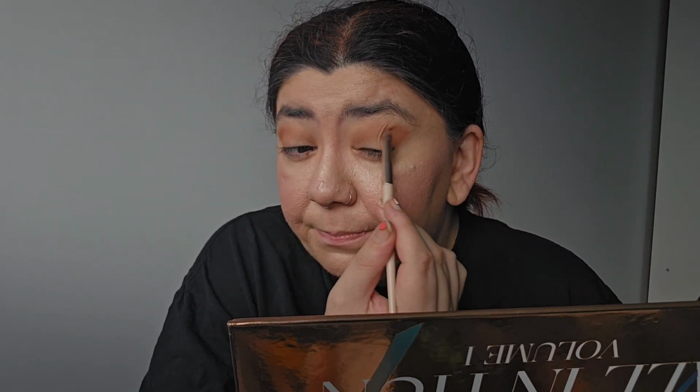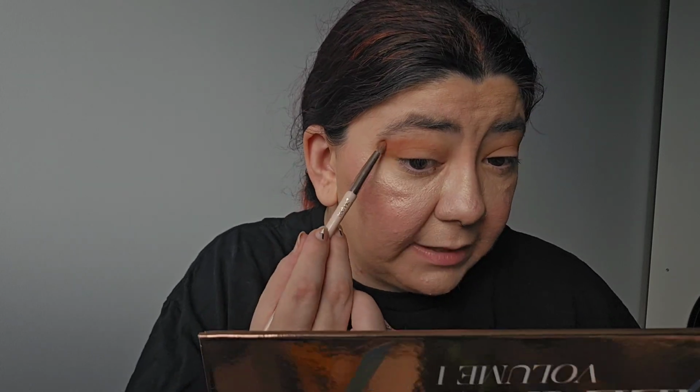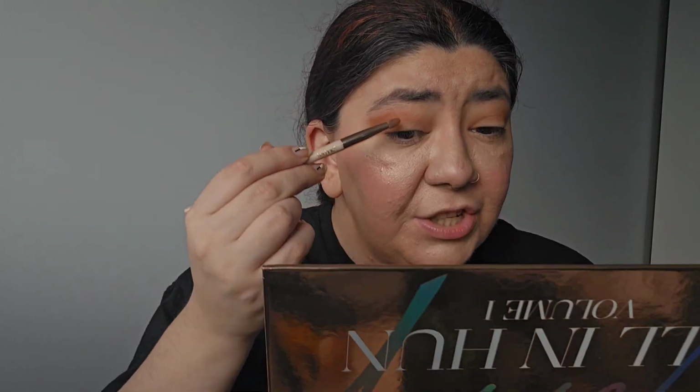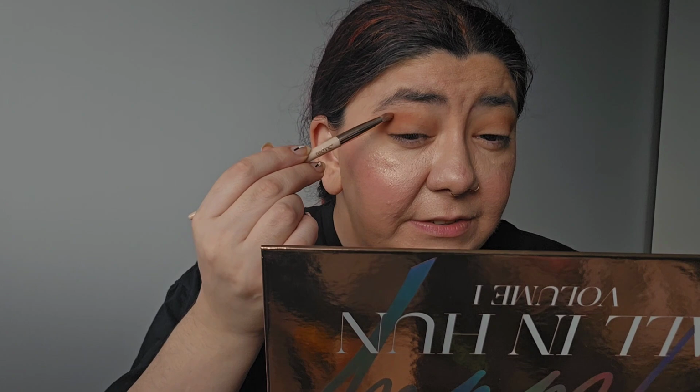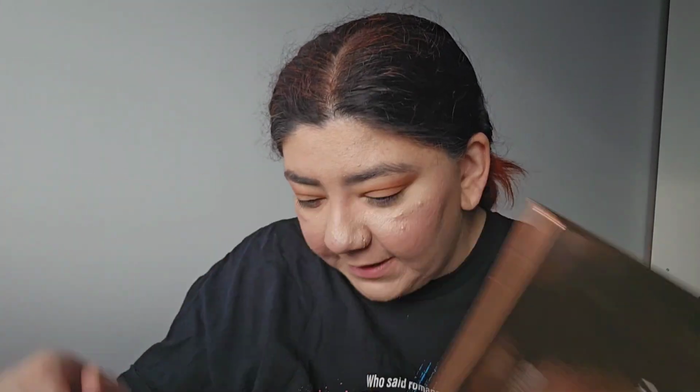It's a good multi-use palette. I wouldn't take it away with me if I was ever going somewhere, not that I am going anywhere, but it's just a bit too bulky to take with me. But if I was concentrating on a certain look and I wanted to complete it, I would definitely use this lot to finish everything up. Okay, so I'm going to stop this palette now.